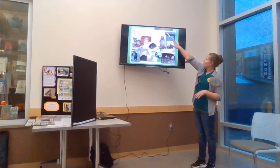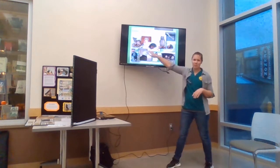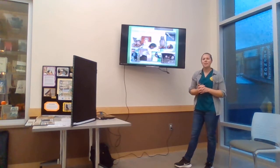So we also work with things like snakes. We have a decayed brown snake right now. We have fox and coyote. This year has actually been the year of the fox. We've had over 30 foxes admitted to the wildlife center this year, when normally we might have 1 or 2. So 30 is a lot.